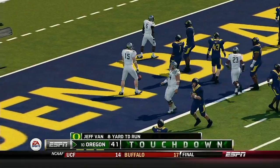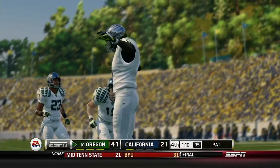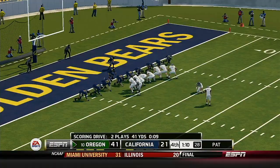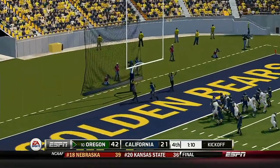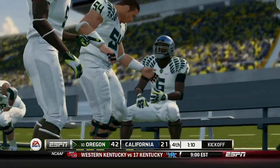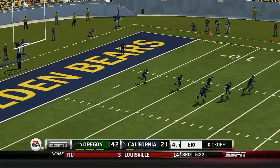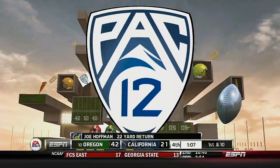Touchdown, Oregon! And that rushing touchdown should put this one away, Kirk. He makes the PAT. A quick 2-play, 42-yard drive, and it's good for 7 points. Looks like they're ready for the kickoff. He's to the 20. He gets out to about the 25-yard line.